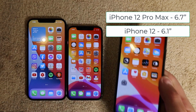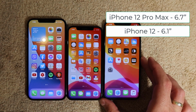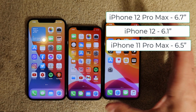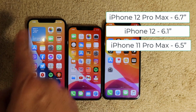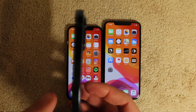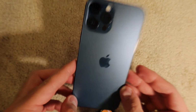And if you're moving from iPhone 11 Pro Max, you will see that this one has 6.5 inch. So this is the smaller one, and this one has more use of the entire screen because it's a squared shape, which I pretty much like. Amazing looking phone, the best looking phone so far.